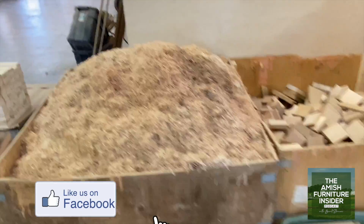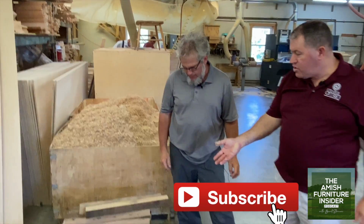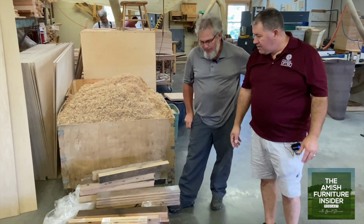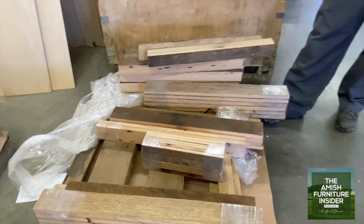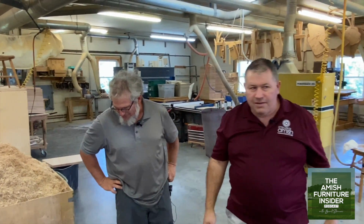So what wood do we have here? That's called reclaimed barn wood. So it actually comes from old barns? It does, yes, barns that they tear down. It's a big thing right now. Definitely a thing right now. Kind of recycling, so we're saving the landfills, right? Yep. Or burning it, saving the environment.